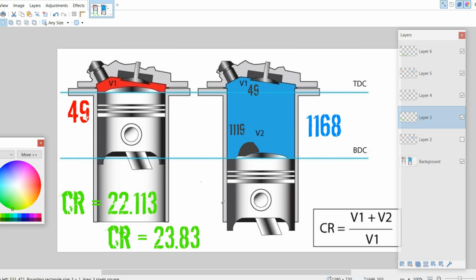Now you might think, well, Matt, that piece of carbon's huge. But if it's a lot of carbon over a lot of the surface, and this is something they have to worry about with diesels, right?